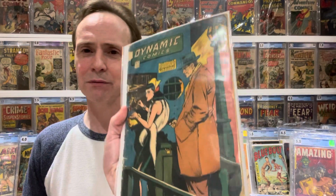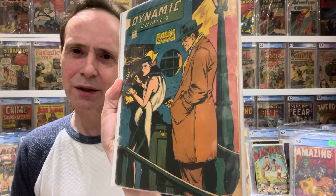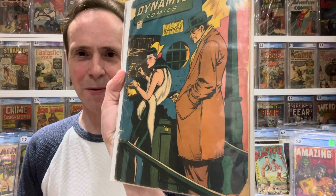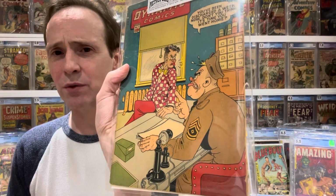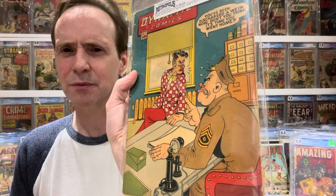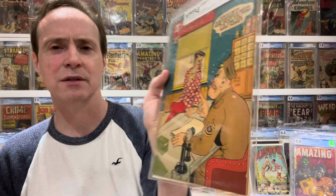So this is one I like a lot. This is Dynamic Comics 15. It's a bit of a good girl art cover. You know, the guy is like mugging her or something. I'm not really sure what's going on there. And then we got another, Dynamic Comics 17. This is one that was mentioned in Seduction of the Innocent, I believe, because there's a story in it with a hot poker to the eye or something. Eye injury. So this is Dynamic Comics number 17.